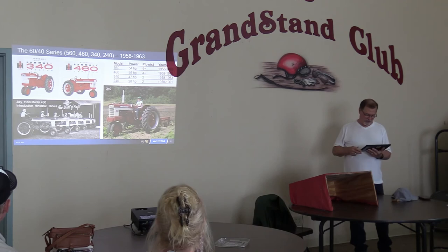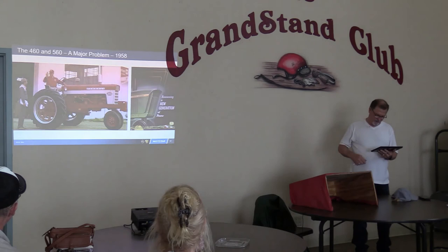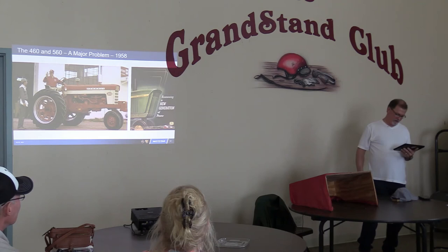The Harvester 282 engine was used in the 460 and the 560 tractors. It was the first 6-cylinder engine used in a Harvester tractor. The 460 and 560 tractors were rushed into production. Their new styling and sheet metal hid a major problem. I'm not sure it was the sheet metal that hid it. Without any serious testing protocols, the company was unaware of the fact that the new engine would easily overpower the rear end. The problem led to a massive, probably the most profound recall that we ever had.